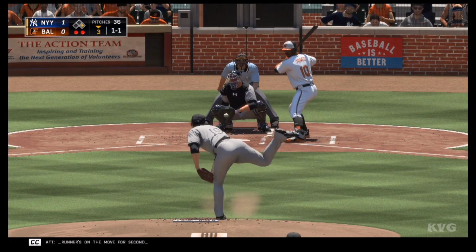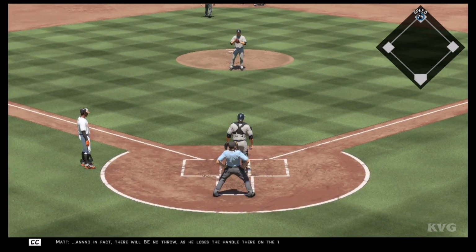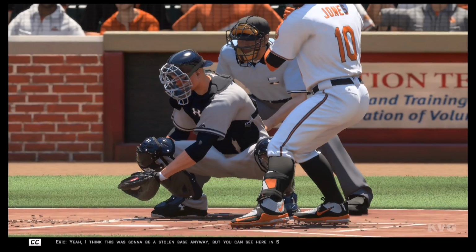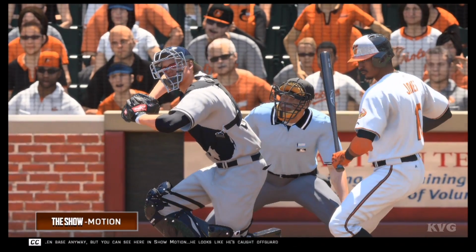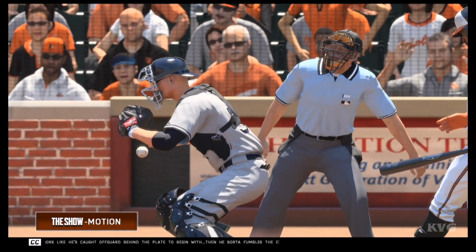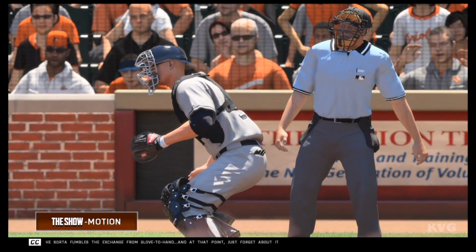Runners on the move for second. Pitch outside, the throw. And in fact, there will be no throw as he loses the handle there on the transfer. Yeah, I think this was going to be a stolen base anyway. But you can see here in slow motion, he looks like he's caught off guard behind the plate to begin with. And then he sort of fumbles the exchange from glove to hand. And at that point, just forget about it.